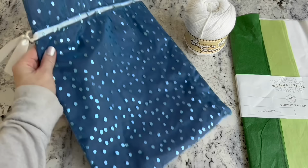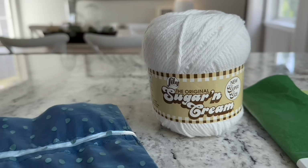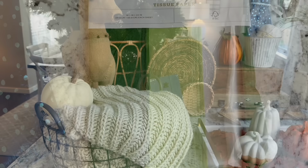These bags here, I have loved having these on hand for wrapping gifts. It is so easy, it saves a lot of time, or even if you want to wrap a gift and slide them into these bags and cinch them up, it's a great way to keep pets or little ones from ripping paper and sneaking a peek at those presents. And that is everything I picked up this day.